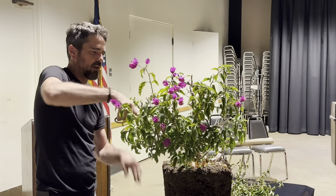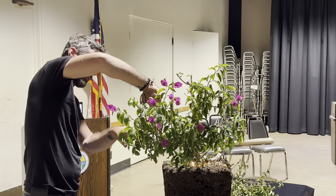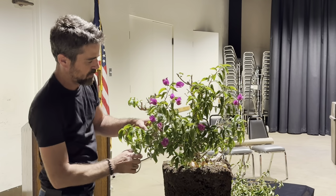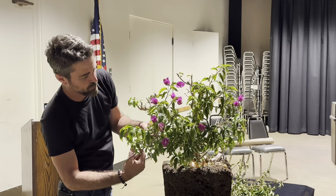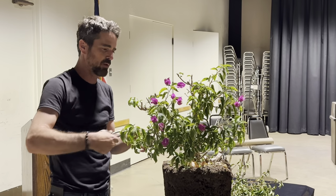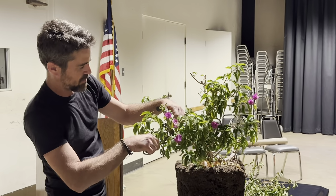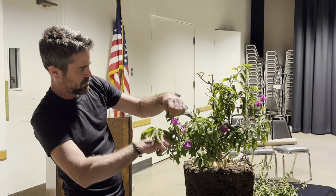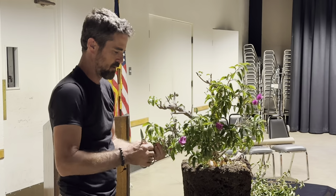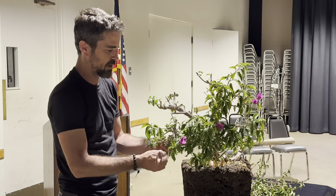So I'm just still cutting through straight stuff, and then we'll start doing some grafting once I get this thinned out. Areas that do have movement and taper, I will leave intact. I'm not going to cut them off, like I said, just to be mean. And as I go, the little stuff that I leave behind, I'll go ahead and defoliate.